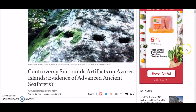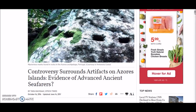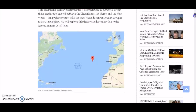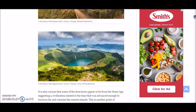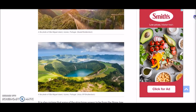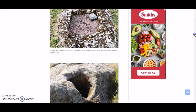And here is another website I will leave below, but they go over some carving into rocks that some theorize is some sort of calendar system. And there is just some controversy because I just don't think a lot of work has been done on these. But pretty amazing place. The Azores looks absolutely beautiful, and it just makes you wonder. But here are some more cut marks in some rocks.